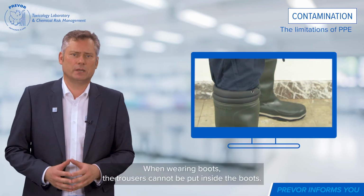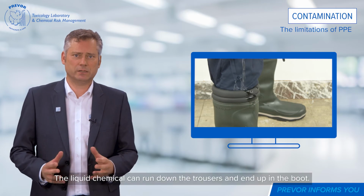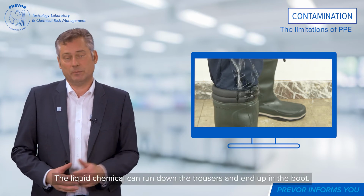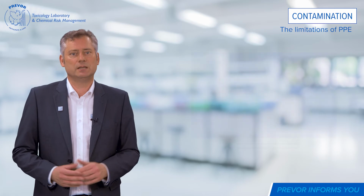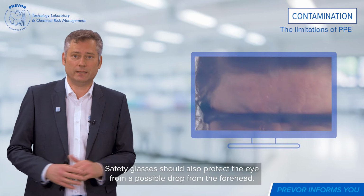When wearing boots, the trousers cannot be put inside the boots. The liquid chemical can run down the trousers and end up in the boot. Safety glasses should also protect the eye from a possible drop from the forehead.